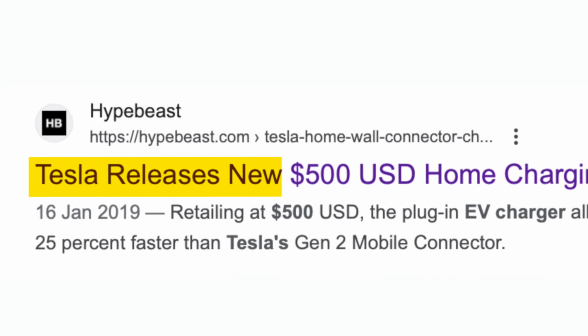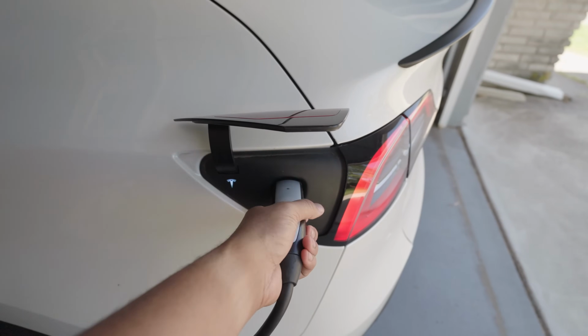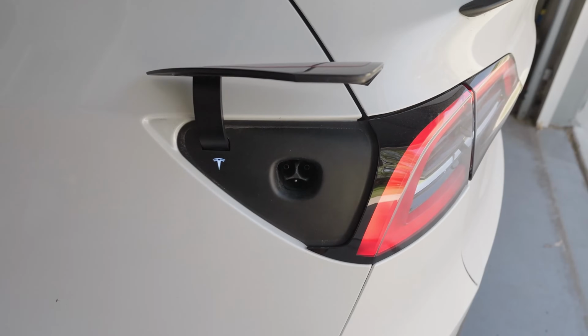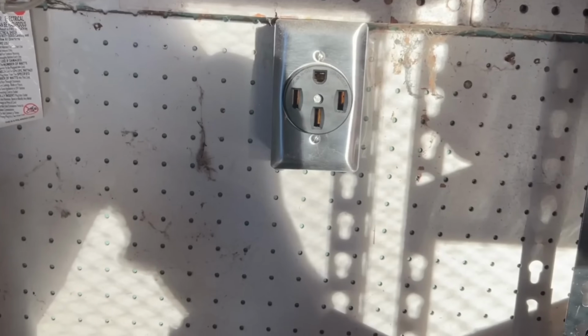Just 2 years ago, you had to cough up $500 just to own an official Tesla home charger. And that was just the device. Installation costs were an additional spicy side dish that could potentially burn a hole in your pocket depending on your home's electrical setup and local electrician rates.